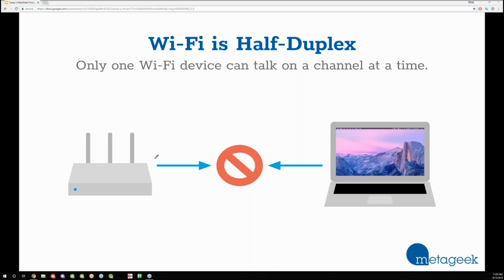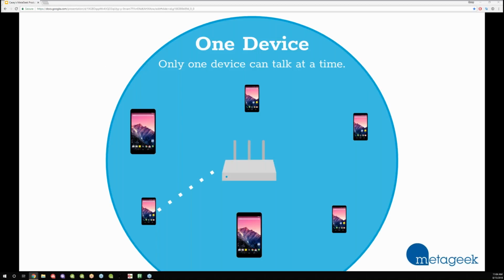I like to liken this to a conversation with a friend where, if two people talk at the same time, they can't understand each other and cancel each other out. Well, Wi-Fi is the exact same way. Only one Wi-Fi device can talk on a channel at the same time. Let's say we have a client device here that wants to send some data to an access point. It sends over some data, and the access point says, check, I acknowledge that, and sends some information back to the client device. It says, check, I understand. Meanwhile, while this conversation is happening, all of these other devices have to wait their turn to talk. They literally just wait and stay idle, basically. So it's actually fascinating that Wi-Fi works at all when you think about this.